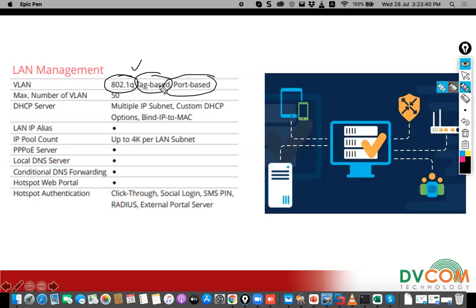Then after that, there is port-based, where, as I told you, every interface can be kept in different VLANs. It's going to support a maximum of 50 VLANs if you go with the Vigor3910. And the DHCP server can be configured with multiple IP subnets. If you want to configure any specific DHCP options, you can configure them. And you can bind IP to MAC as well.